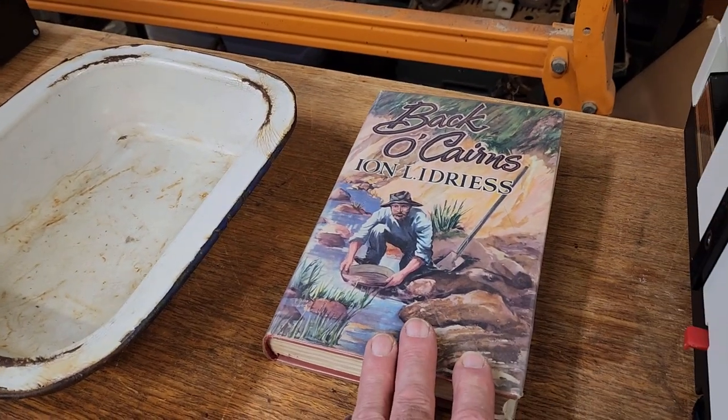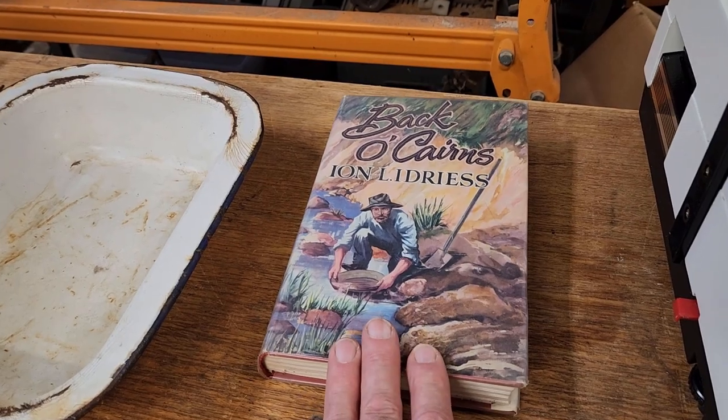The book, I've pretty well talked about the book enough. I did a bit of checking. I think 30 is a good price for that.